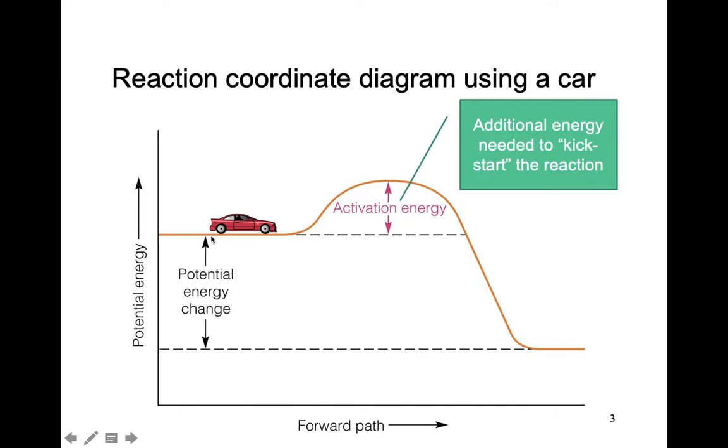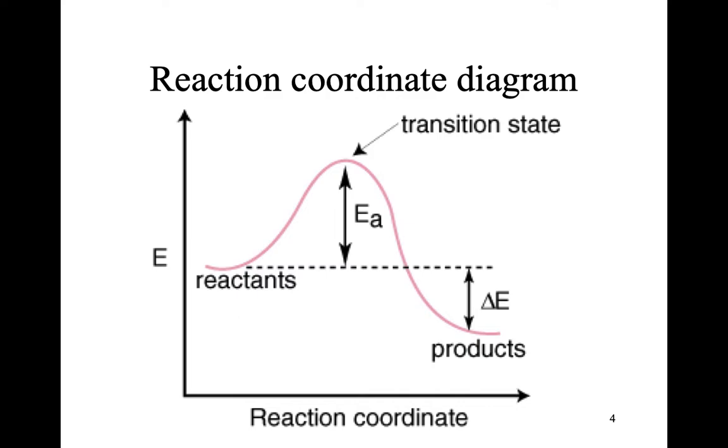Now, we're going to be paying attention to the starting and the ending. For now, we're going to ignore the bump. We're going to need to know that later, but for now, we ignore the bump. So we're starting from here. We're going downhill. Car going downhill is giving off that energy. So that's going to be an exothermic reaction. But that's a car. Okay, well, here's another one.